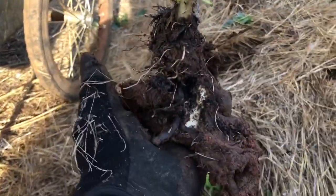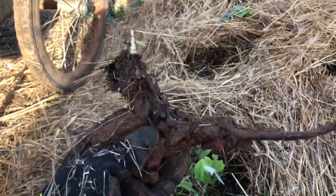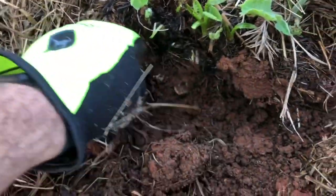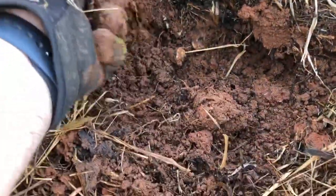So anyhow, I'm not being delicate with this at all, pretty obviously. But right there, it's like a $15 crown if I wanted to pot it up and sell it somewhere, but I'm just going to use it here. So anyhow, lots and lots of earthworms, and I will never get all these roots up, but I don't want to get them all up. So that's comfrey for you.